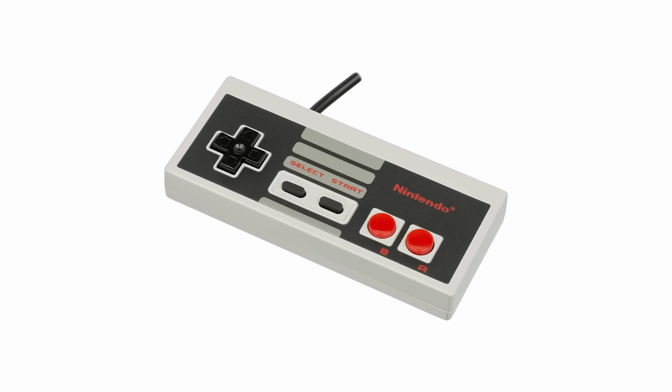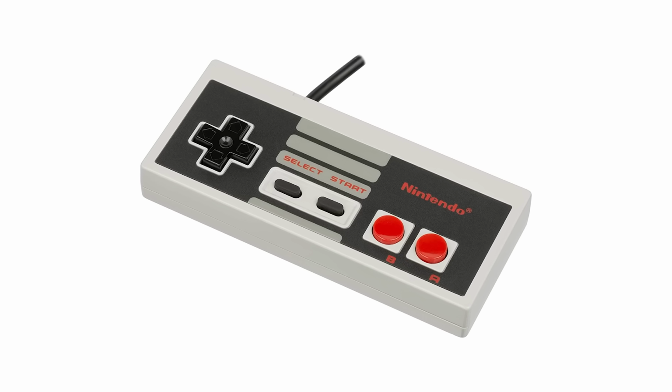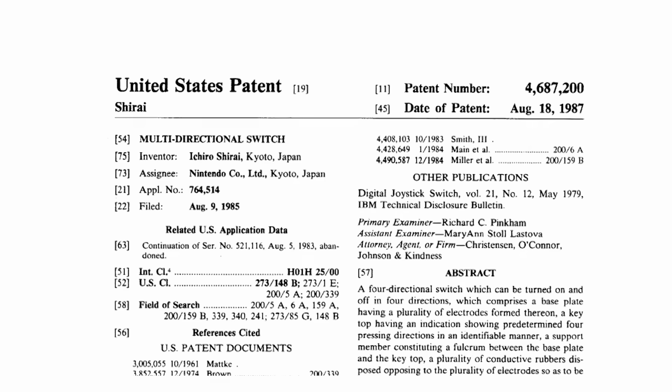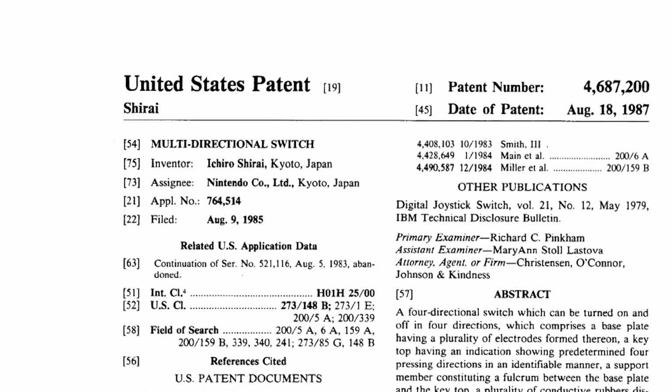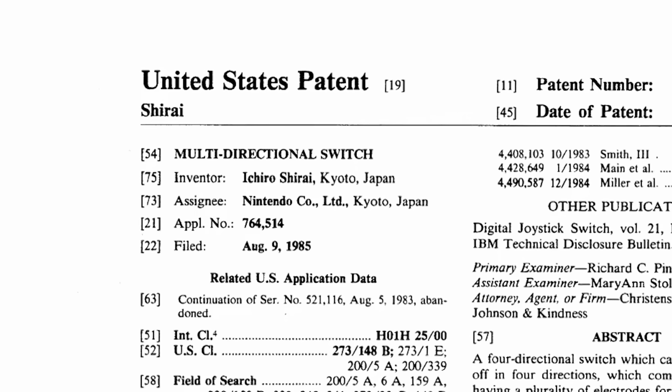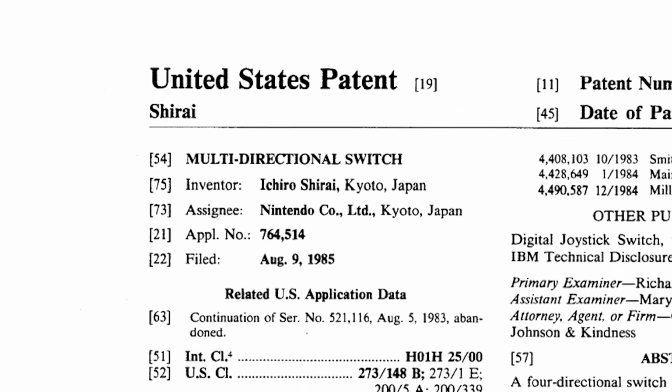Fresh off the back of the design of the Nintendo Entertainment System's iconic controller in 1985, Nintendo filed a patent for the D-pad, or as Nintendo called it, the multi-directional switch, which is less snappy than the D-pad, but does also sound a lot less like what a pickup artist would call his apartment.